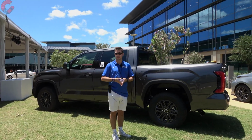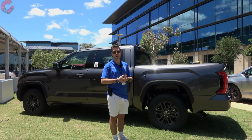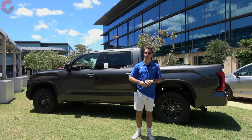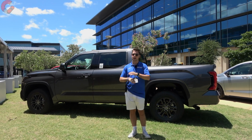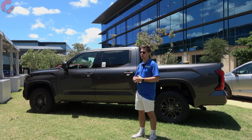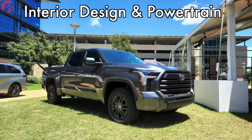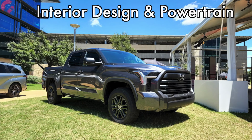Also, the warranty is going to be pretty solid. 3-year, 36,000 mile basic warranty, 5-year, 60,000 mile powertrain warranty, plus 2 years, 25,000 miles of complimentary maintenance in typical Toyota fashion. But now let's go ahead and briefly discuss the interior.